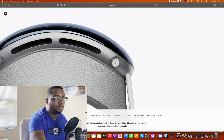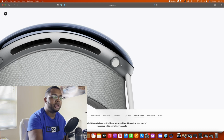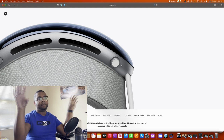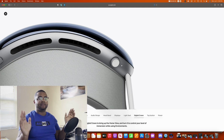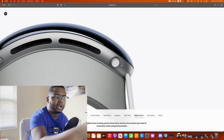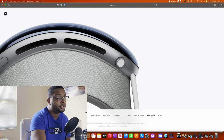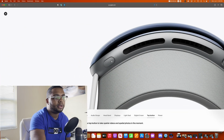Here is the digital crown, and this is your level of immersion. You're able to keep the immersion either in regular mode, panorama, or full environment, depending on how much you want to be immersed, through the digital crown, which is a great idea, by the way.